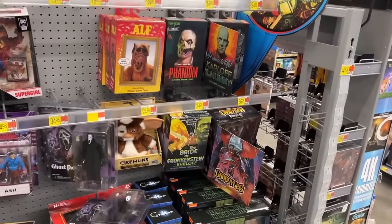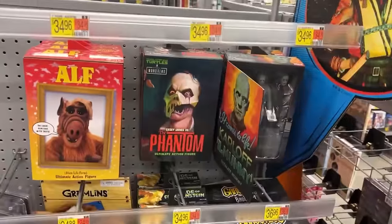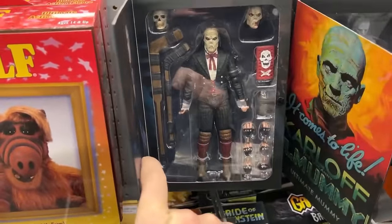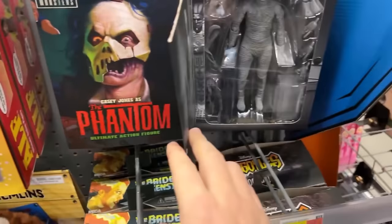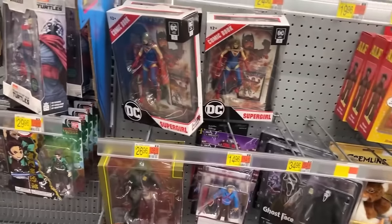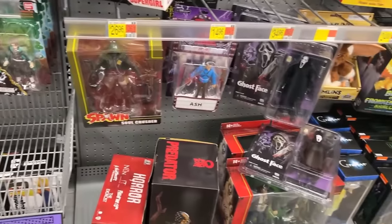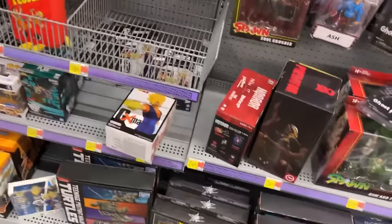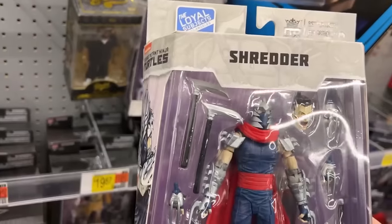Looks like they have had a little bit of a NECA restock here. I don't remember if they had the Bride and then the Casey Jones Phantom figure. This thing's cool looking. That thing looks pretty cool, like a demented Jason Voorhees goalie or something. There's the Mummy. I actually tore the little Velcro piece of him. Supergirl, Dr. Fate, Soul Crusher. I've got the Foot Clan down there, that black and white turtle 4-pack. Oh, they got Shredder. That's not a bad looking Shredder figure.